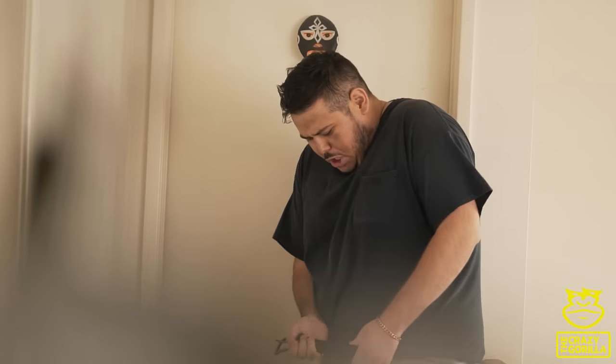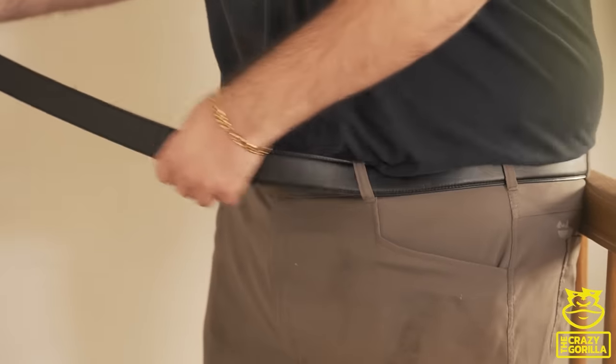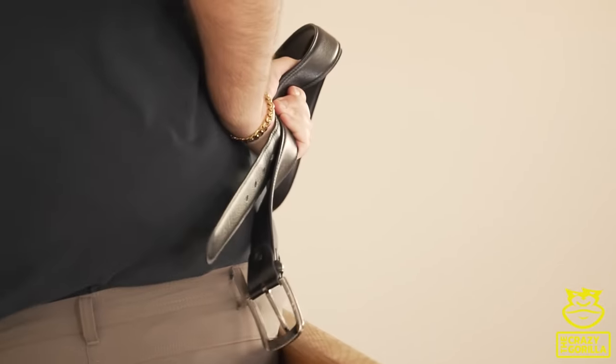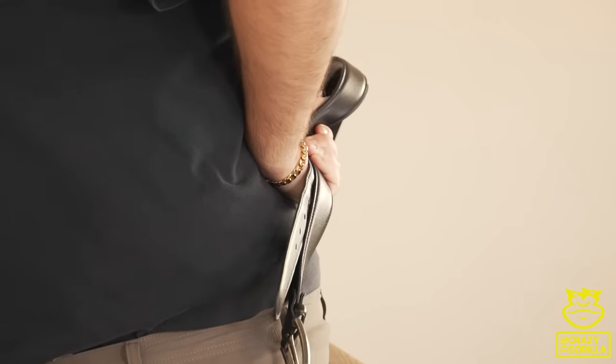Don't worry. He begins to unravel a mechanism from his waist known as el cinto. For most mammals, this tool is harmless, but in the hands of a Hispanic father, it becomes a weapon.